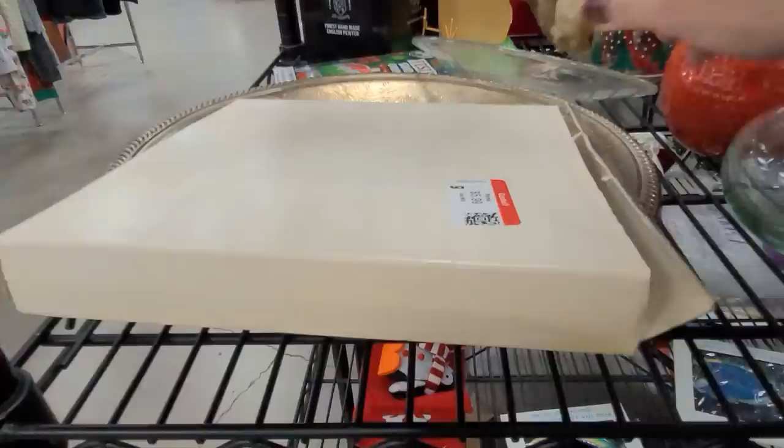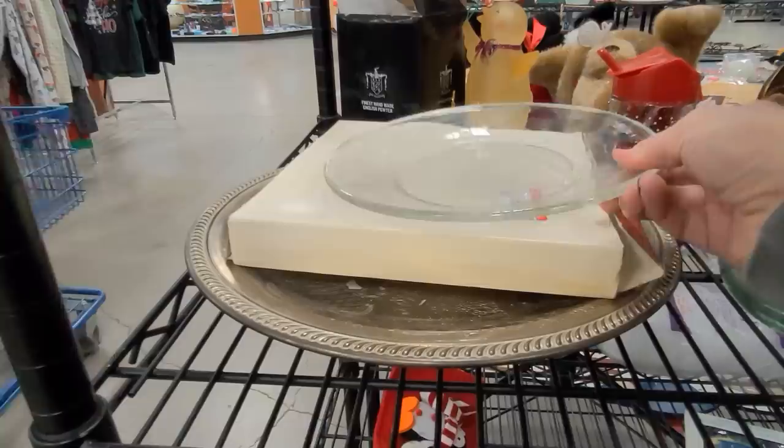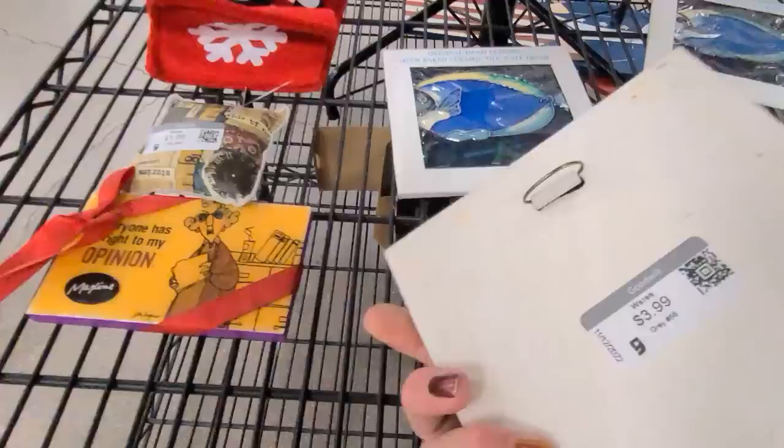This looks like Mary Poppins. Interesting Mary Poppins plate. It just has her in the center, frosted. No words. That's quite unusual. Here are some little tang fish tiles. Sadly, they are not as good quality as they could be, so I will leave those.